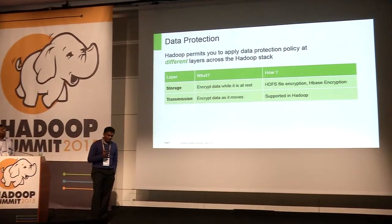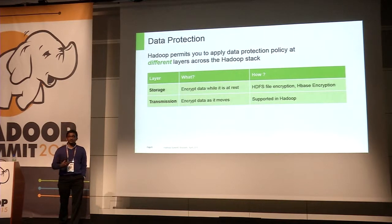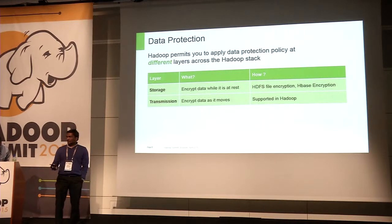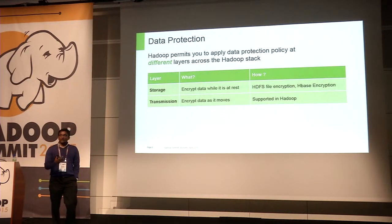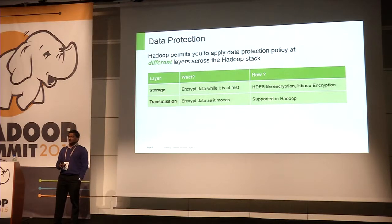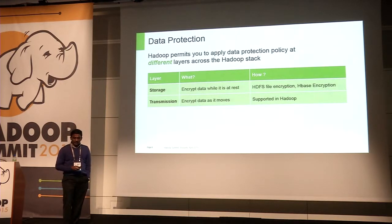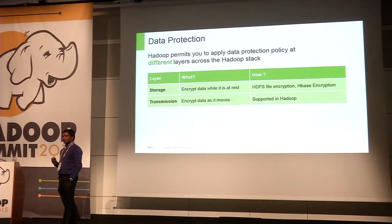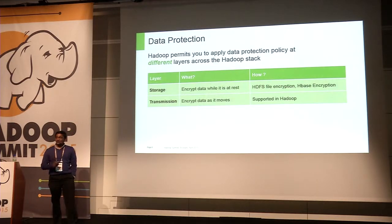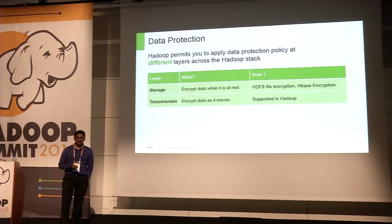And finally, on data protection, Hadoop does support over-the-wire encryption. There are different standards that come with different access patterns. And for data at rest, we have introduced HDFS file-level encryption and HBase encryption. But in the community itself, we need to work on making sure the KMS is robust enough. And in the HBase case, we can hook it up to a KMS as well. So there's some work in that part. So this is what we have today. We've got Ranger for access control, auditing, and administration, and Kerberos and Knox for authentication, and data protection available as part of HDFS and HBase.